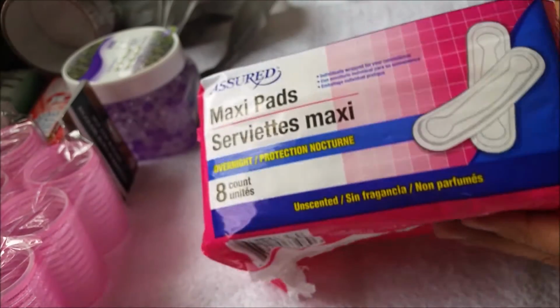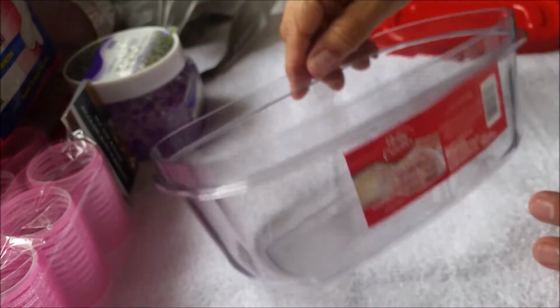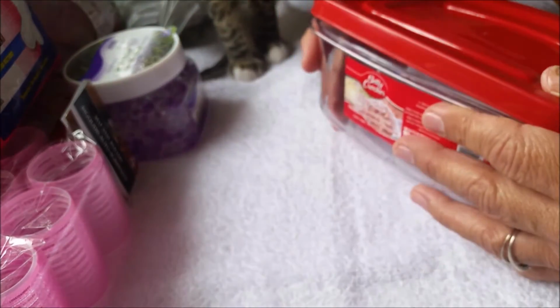And let me see. Okay. Yeah, I got some maxi pads. Too much information, right? And I got one of these. I still didn't find the bin that I was looking for. See, that's just a little container by Betty Crocker. Easy seal. I can use it for my honey's lunch. Whatever. But those bins, I've been wanting one at the Dollar Tree.